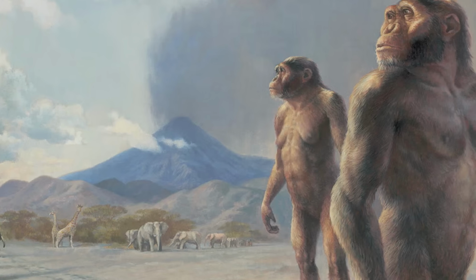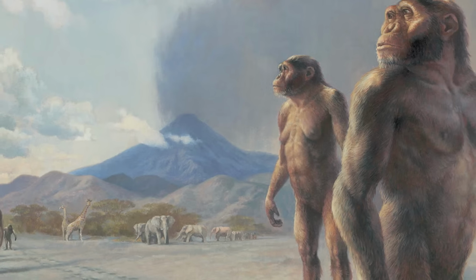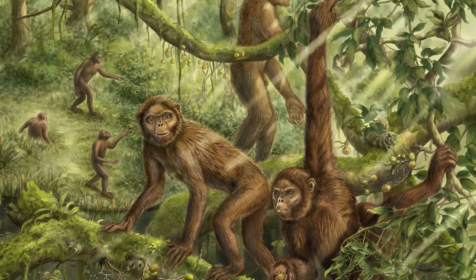experienced complications, innovations, danger, and excitement, all of which contributed to what makes us, us. With any luck, scientists will be making discoveries about this species long into the future.